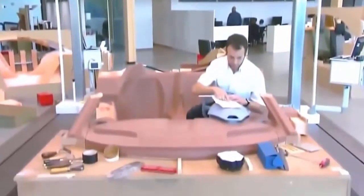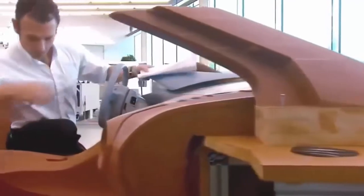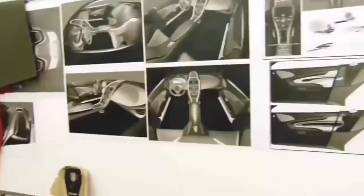As with the exterior, it all starts with clay crafting, but there are many considerations that need to be taken into account. I love watching fabulous interior designers creating interiors. It's a special thing to see. They're thinking about so many complex issues: ergonomics, touch, feel, distances, the softness of leather, the smells, the tactility, driver information, all of those things. So it's a very, very complex area of design.